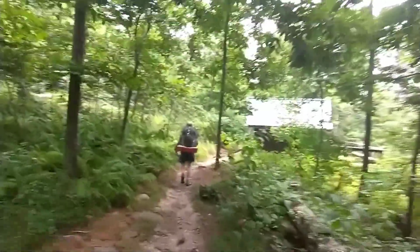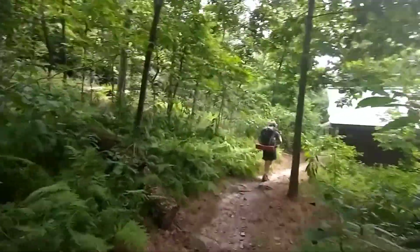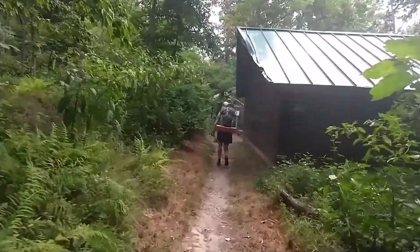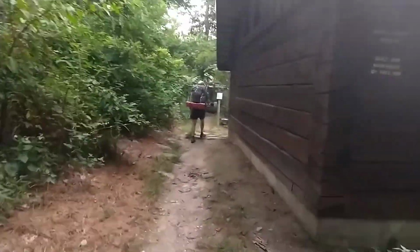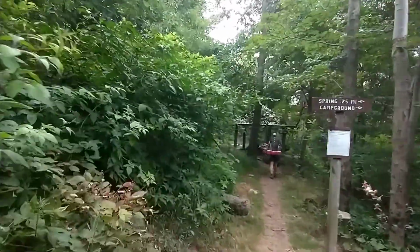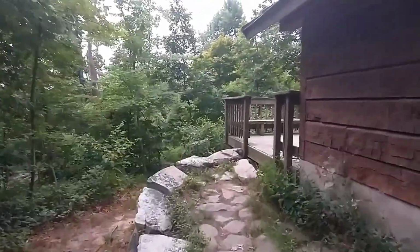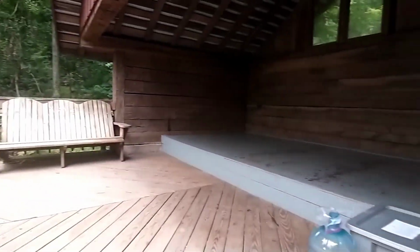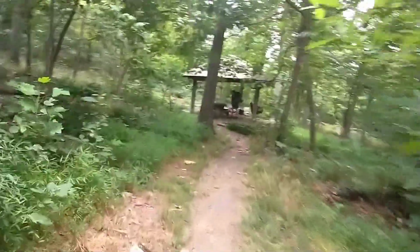Alright, we're walking on a little small side trail. I think it's about 0.1 to the David Lesser shelter. So we can just take a little break, stretch out for a moment. Looks like their water is pointing ahead, and there's also a campground down the side trail. There's a deck up here on the shelter. Very nice. There's also a pavilion over here with a swing and a picnic table, so we're going to come down here, sit in the swing a spell.